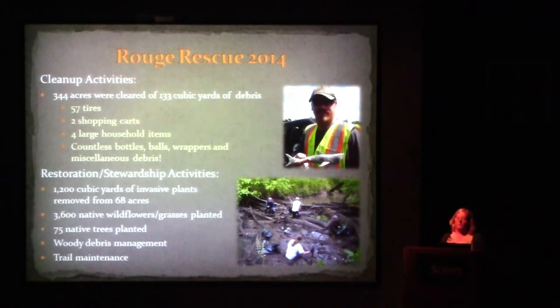I mentioned that we have built our restoration and stewardship activities into Rouge Rescue. So this year we have removed 1,200 cubic yards of invasive plants from 68 acres, helping to improve the biodiversity of the region. We have installed 3,600 native plants, wildflowers and grasses, and 75 trees. This helps to reduce the impact of stormwater and the amount of stormwater running off into the rivers.